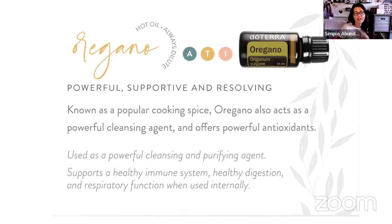You can take it internally for a healthy immune system. I know a lot of people, when they're feeling a little run down, On Guard and oregano is their go-to. Healthy digestion and respiratory when used internally, you guys.